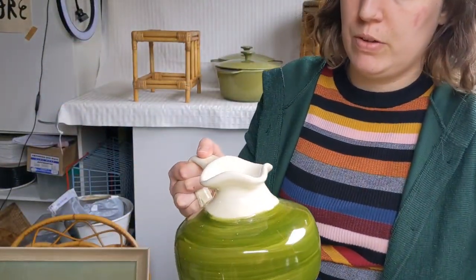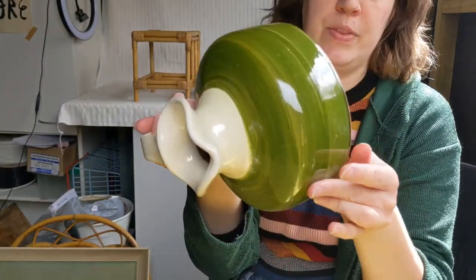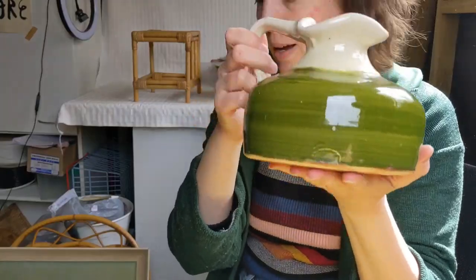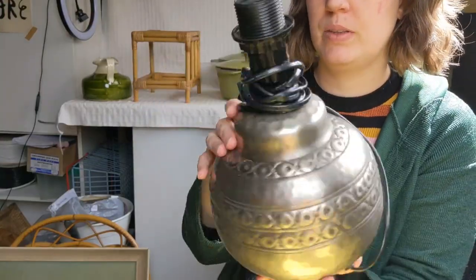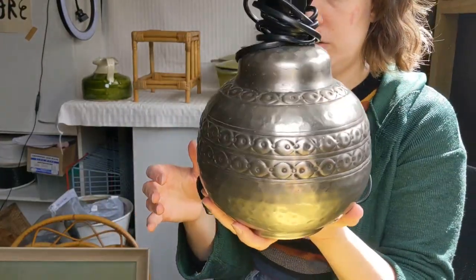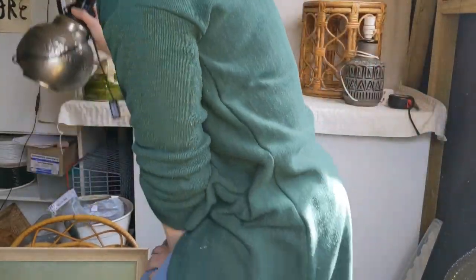Right back here we've got a sort of studio pottery jug, a quite large terracotta one. That was £1 for that one. One of these IKEA sort of hammered metal lamps, that was £3.50. They normally sell quite well for, I don't know, around 20-ish. I think they used to do more, but not anymore.